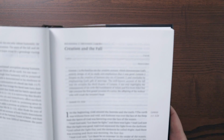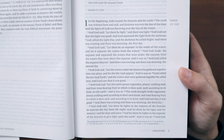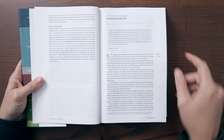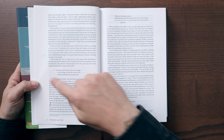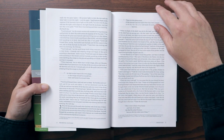There's a little introduction to each day, and then it's going to tell us what we're going to be reading. So this is Genesis 1 verses 3-24. Out here it looks a little bit like the ESV Legacy Bible, where the section headings are out here in the margin, but you do get a little bit of a wide margin space. It's right at an inch wide on each page. So you go straight through that.